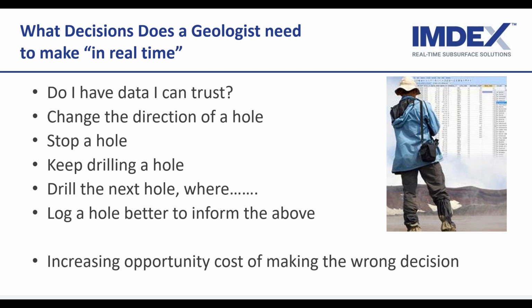And this is really about putting sensors on a rig that allow you to make real-time decisions rather than just trusting your own visual observations.